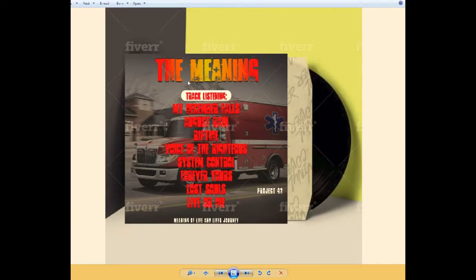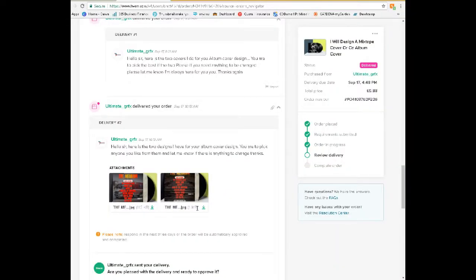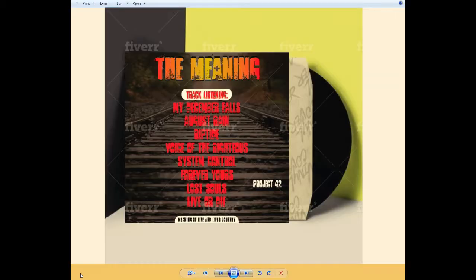It's lost. So it feels kind of maybe the track listing should have been down the side. I have no idea why there's a picture of an ambulance on it. And weirdly, he's done a back cover as well, which, if you're going to do a back cover, which is cool that he's done something like that, surely that should have had the track listing on there.